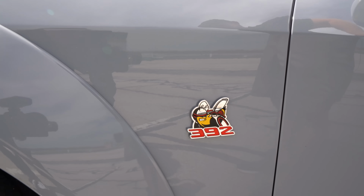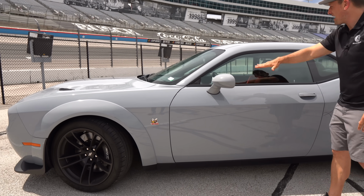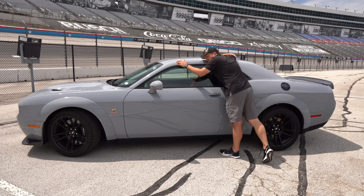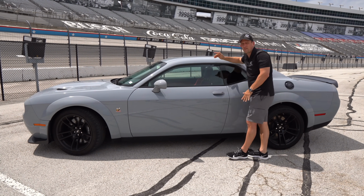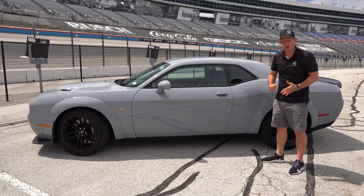That's a 392 cubic inch V8 underneath that hood. Color match on the mirror caps. The silhouette is perfect muscle car. It's almost like I just want to hug this thing because it really is a mean, lean muscle car machine.